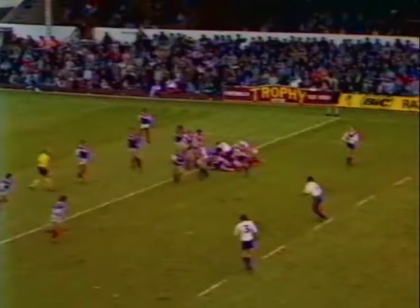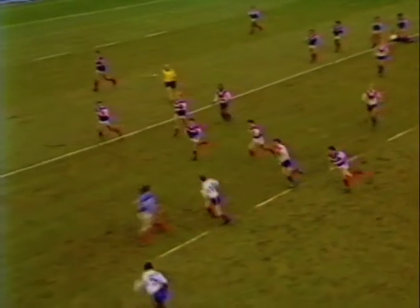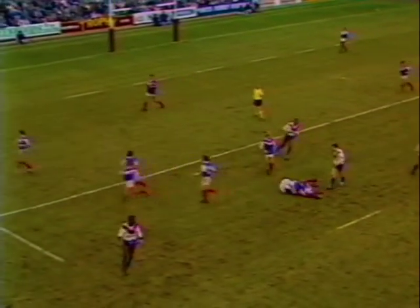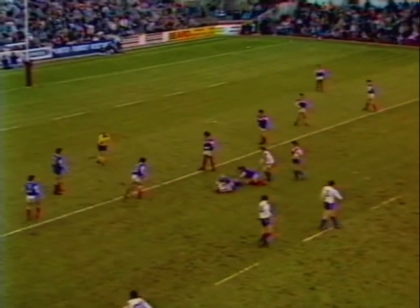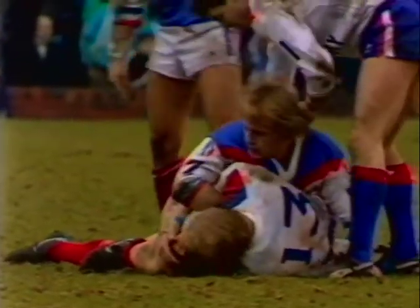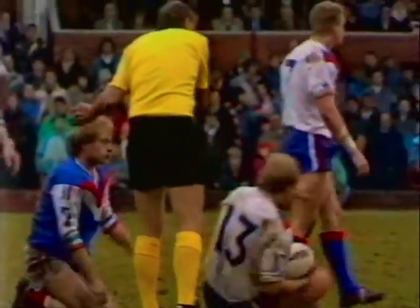Well, he didn't spot that knock-on from Mike Gregory on the blind side, did he? Gregory. Well, that is a knock-on. And I think Gilles Dumas is saying, parlez-vous français, what was that?